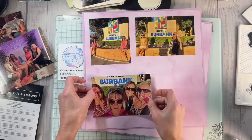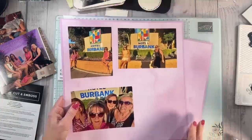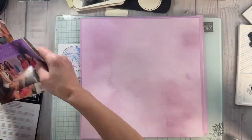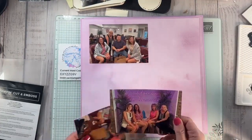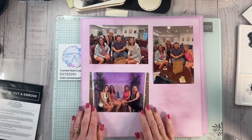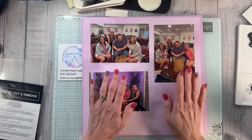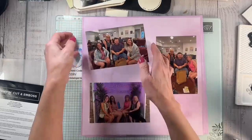I'm going to add this one right here. I do have something for that spot. But let's bring these in. This was when we got there, and this was that evening when my son came to join us at the hotel for a drink. They have this cute little setup where you're inside the hotel where you can sit and have your picture taken. California dreamin'. So I'm going to add those right there.